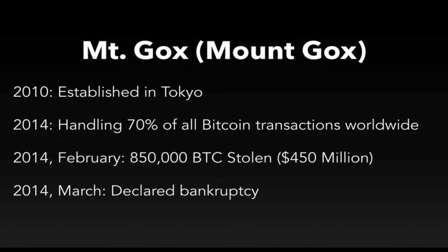But with that monopoly, in February 2014, 850,000 Bitcoin was stolen. And at the time, that was $450 million. Nowadays, that'd be what? If we think of Bitcoin, the stat we'll use is $10,000 per coin. That would be $8.5 billion. It's a massive heist. And this was all people's Bitcoin. They had bought it with their own money and the exchange was holding it for them and associating it with their accounts, and it disappeared overnight.